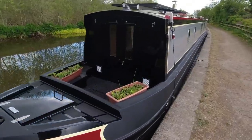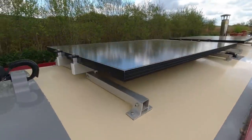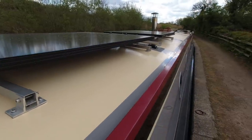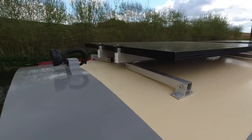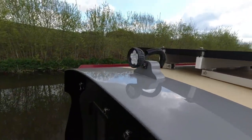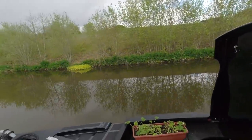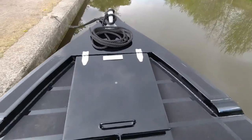So, moving on to the front of the boat. On the roof at the front here, we've got two 270-watt solar panels. They produce more than enough for what we need at the moment. We haven't had any problems with power, which is great. Headlamp for the tunnels, which is LED. And climbing into the bow, avoiding Fran's salad plants.